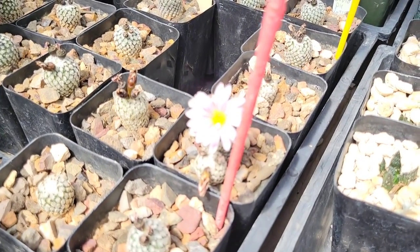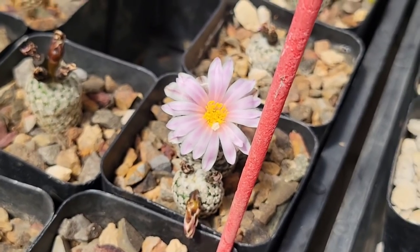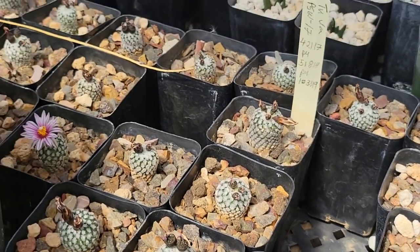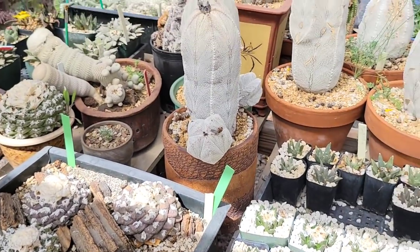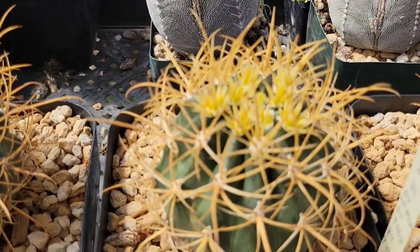Take me to a Turbinicarpus dungeon so I don't attack anybody and end up on the news. Take me to a Turbinicarpus dungeon. That's all I got for you today. Go fuck yourself. Have a lovely rest of your afternoon. Bye.